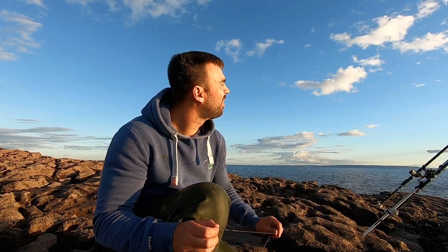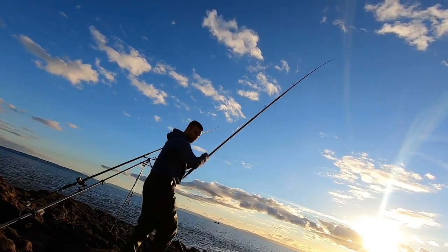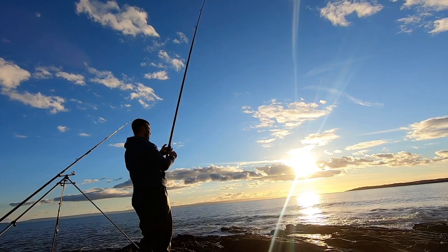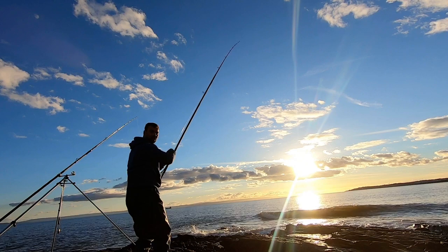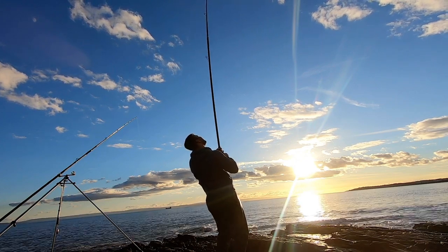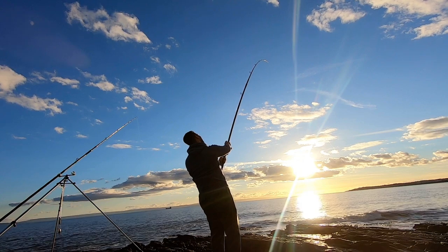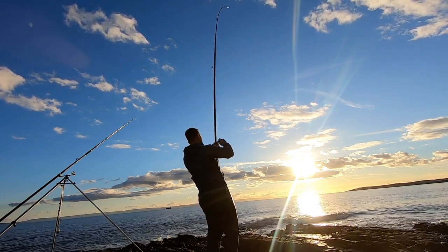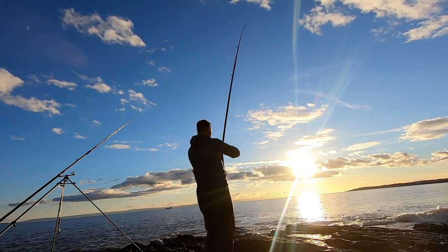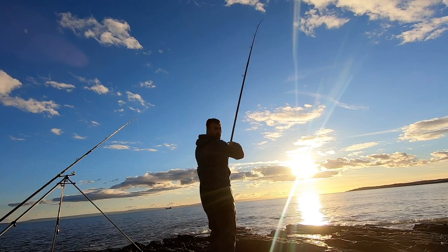Nothing special about them. Oh, bite. Bite. Bite. Fish on. I hope the camera's decent. Nothing big, but it's a fish.